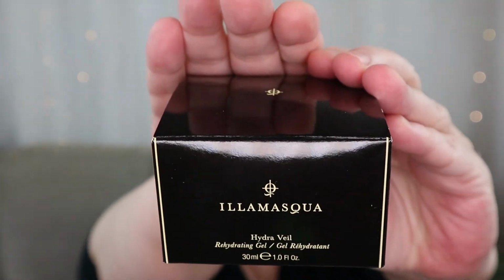Why do I feel another item? I feel like something was an add-on, which I will get to the bottom of. And I feel a card, but I think it's going to be an advert. Yep. Good vibes. Advert. Alright, what is this next item? Ooh, ILLAMASQUA. This looks to be some kind of skincare, and I've only received makeup from this brand.